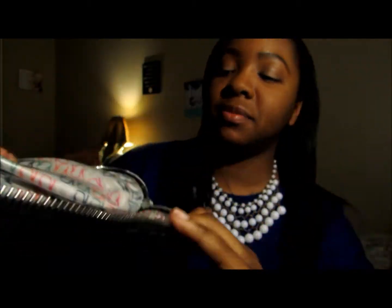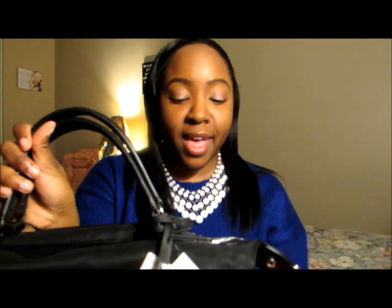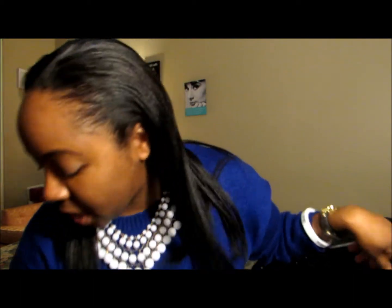And of course it has the 9 West shoes. There's the 9 West shoes going on that I love. I love 9 West purses. They're so cute. And it has the larger strap in case you don't want to two-strap it. And this purse was $60, originally $80 by itself, right? And this is black, Ivy.